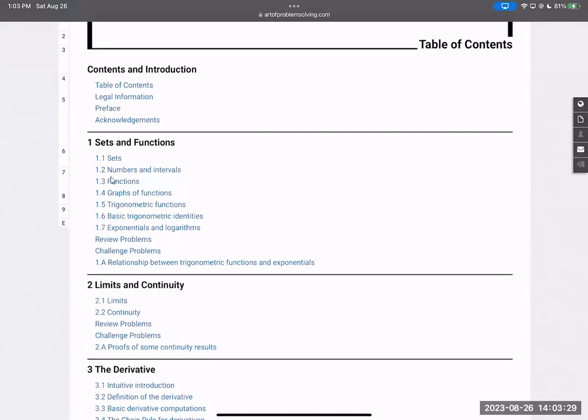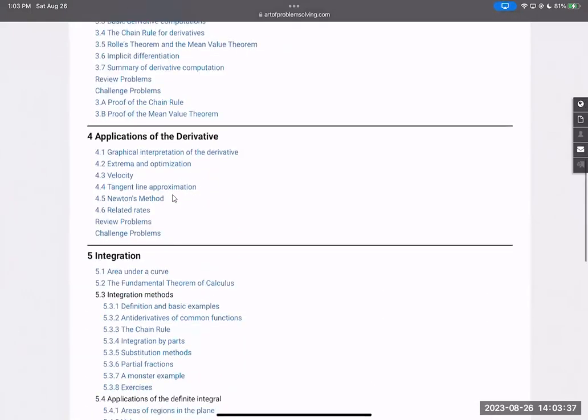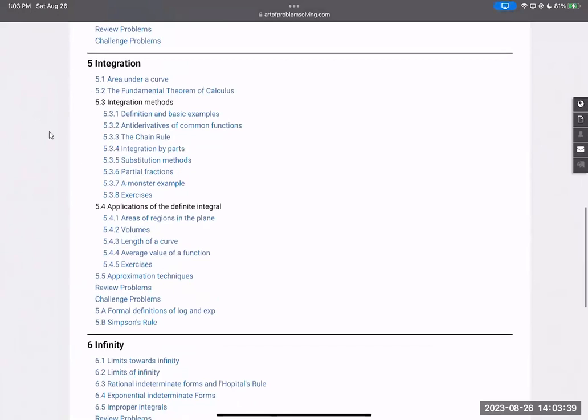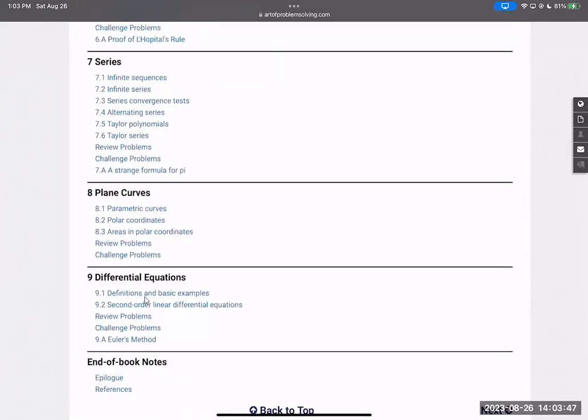Sets and functions is an introductory section, making sure that you understand things like domain and range. Then limits and continuity, derivatives, applications of derivatives, and integration. This one's huge and long, probably going to take us like 2 months. Then infinity, and differential equations. This is the AB material.